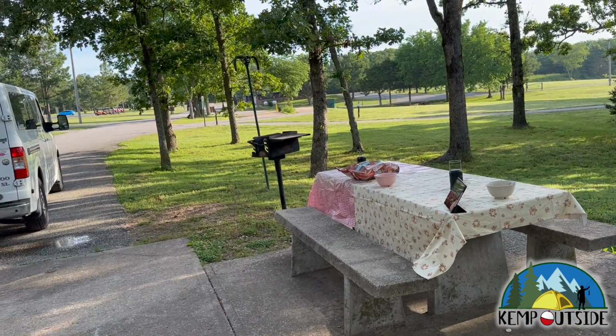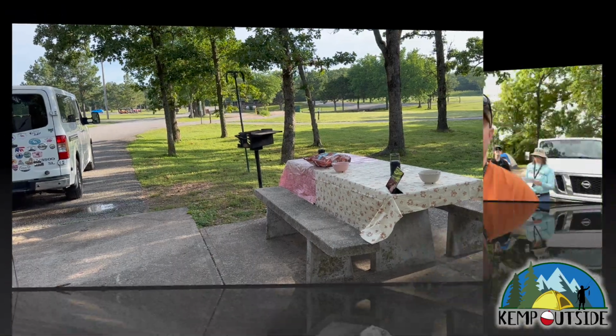But there we go, guys. There's a look at site 22. So as we leave our campsite, right there behind me is the trail to the waterfall. So we don't have to even drive. We can hike to the waterfall right from the campground. Pretty sweet. Let's go.